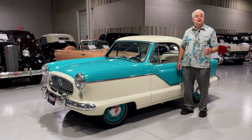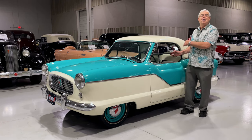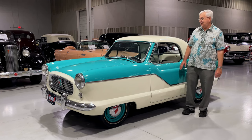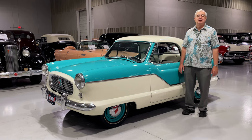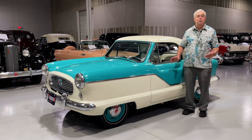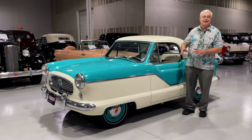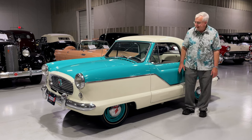There's a key in the back seat. The cushion pulls down. You could stash your beer or whatever. You were putting all your groceries, perhaps, in the trunk. It's just one of these micro cars that's really becoming very popular. This one has the radial tires, which is really nice. Got the N right in there for Nash, right in the emblem in the small hubcaps.